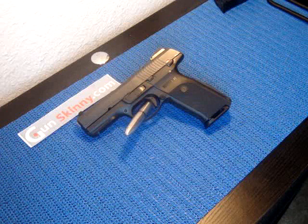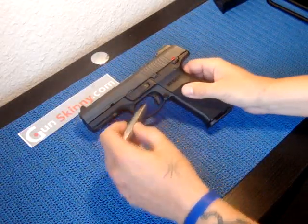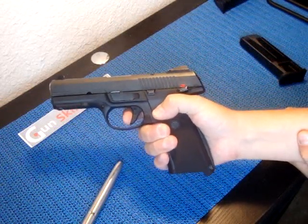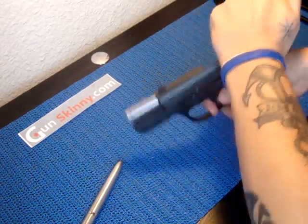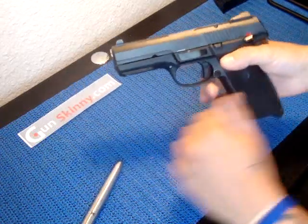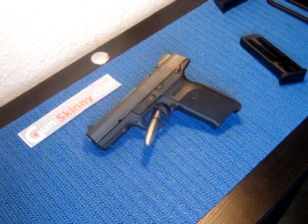It has a nice, short return with the trigger, so you can blast off a couple rounds and the trigger doesn't slap the back of your finger. It has a nice trigger reset on it. See if we can get it right here. Resets right there. So that's nice about the pistol. Let's see if we can see this again. I don't know if I got it in frame. I don't have one of those viewers, so I can't tell. Right there. So I definitely like that about the gun. The trigger has a really solid feel to it. There's no play with the trigger or anything like that.